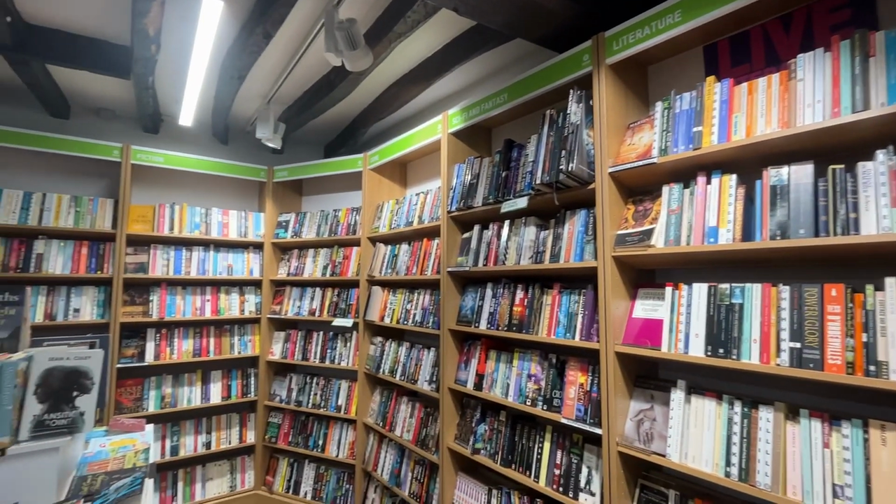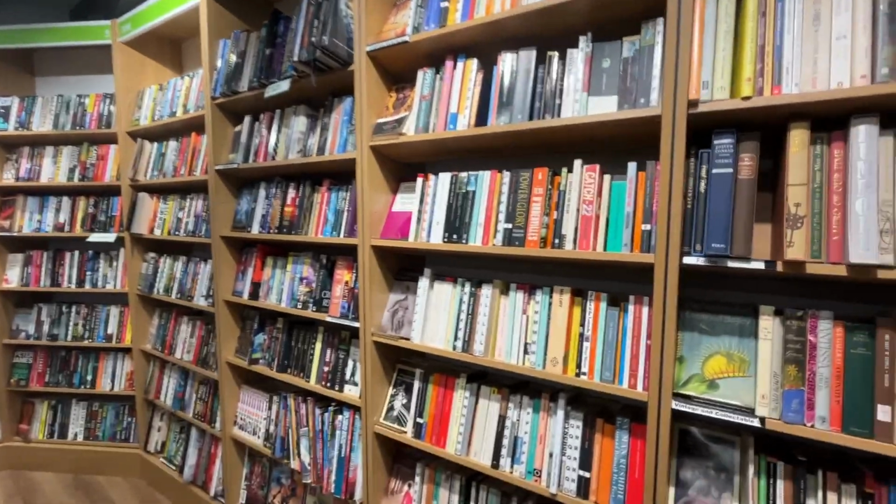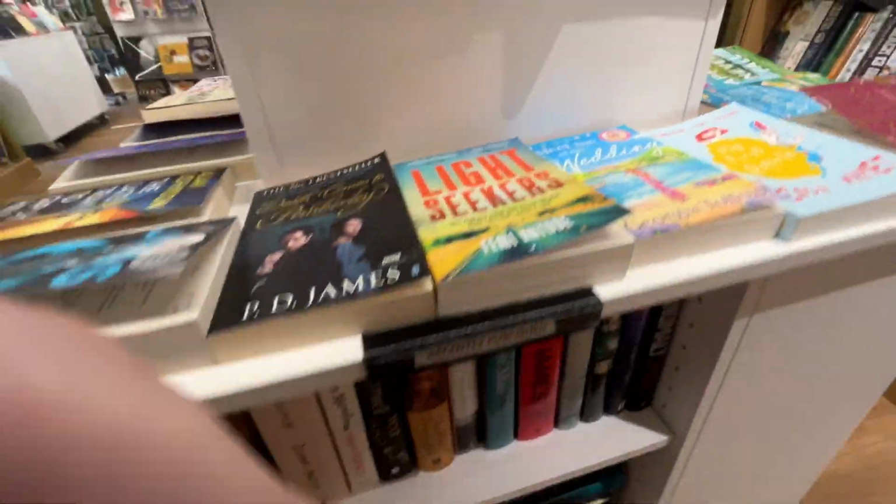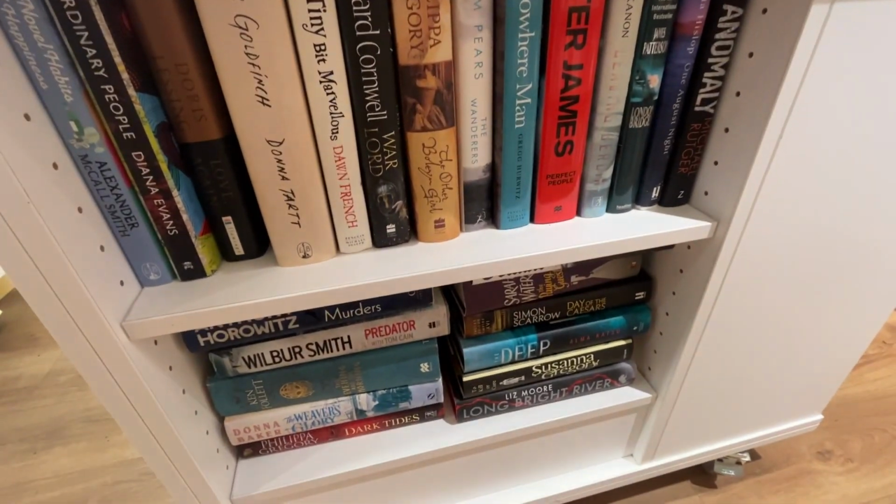Then we went to the Oxfam bookshop. I was hoping to donate some books, but they weren't taking donations, but there were some really awesome books in here. Sadly nothing I was looking for, but you have to look in every nook and cranny in this shop.